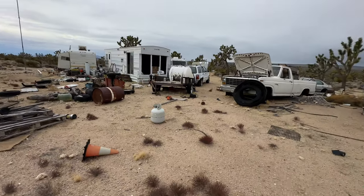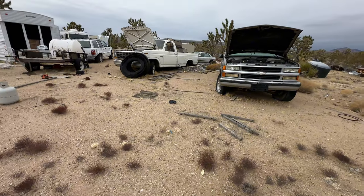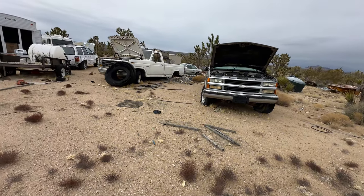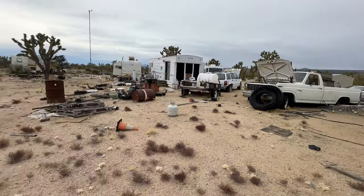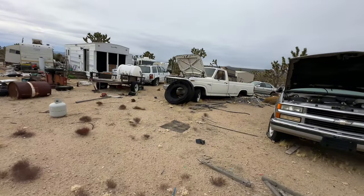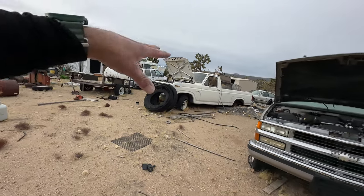I'm not showing you behind me because I want you to see how I came in here, anything like that, and where this is located, because no one's destroyed it yet. But it kind of looks like this person physically moved here on their own, bringing motorhome, mobile home, trailer, motorhome. I think there's two motorhomes over there. Trailer, so two motorhomes and three trailers, and of course a lot of vehicles.